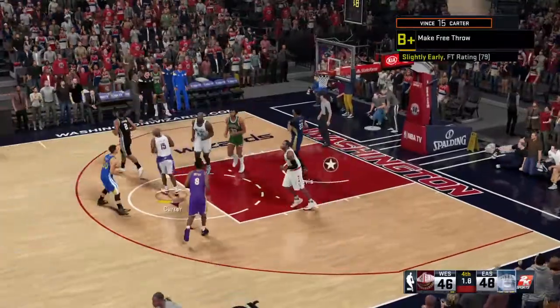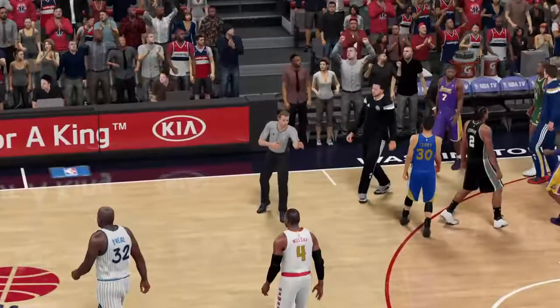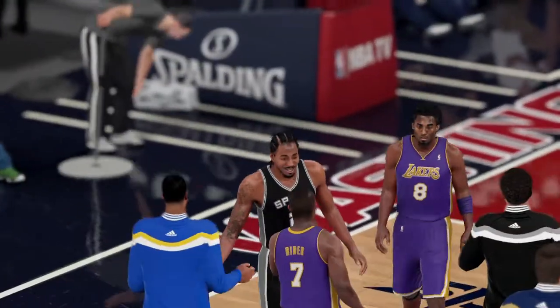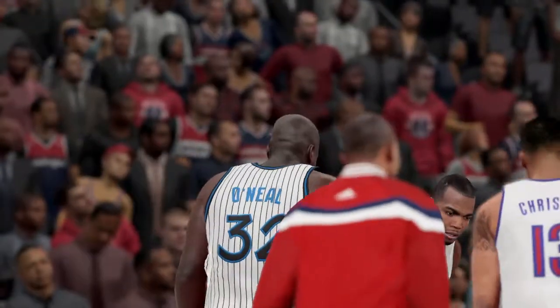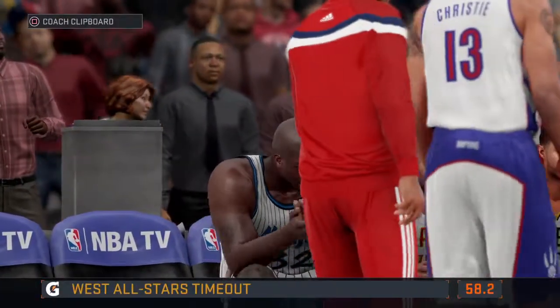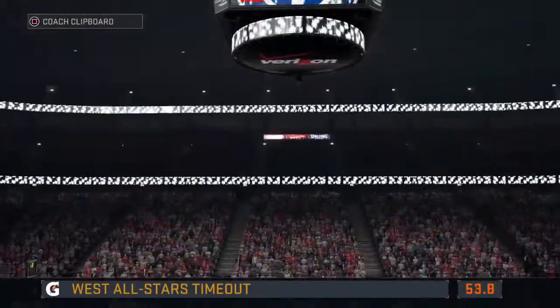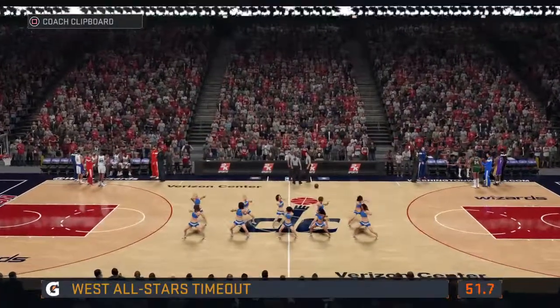And so both free throws are good. And it's a 2-point ball game. Yeah, free throws put them in an excellent position to win this thing now. It's all in the hands of the D. Now a timeout called by the West All-Stars. They're behind by 2. 1 second left to play in the final quarter.